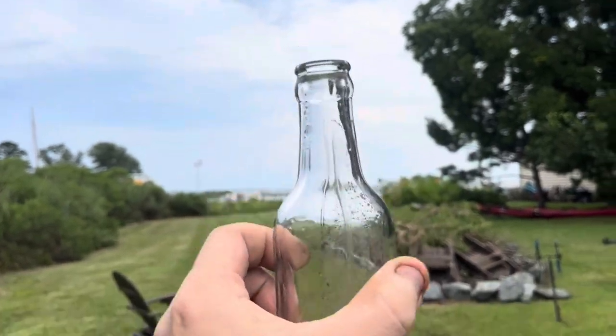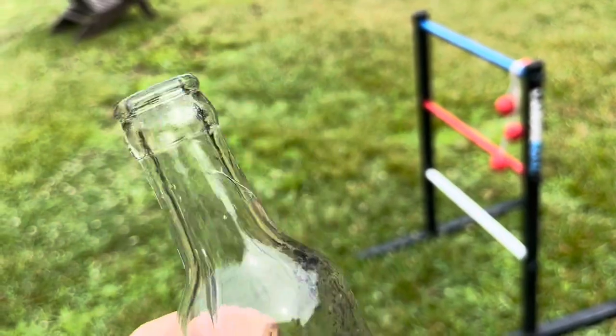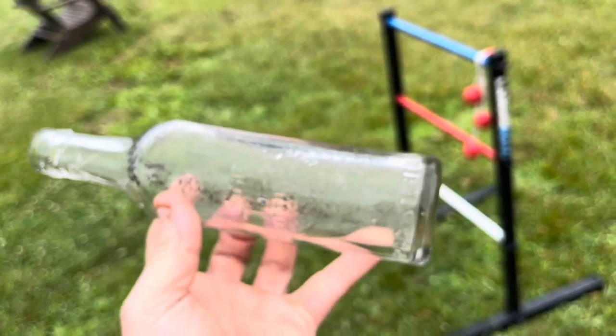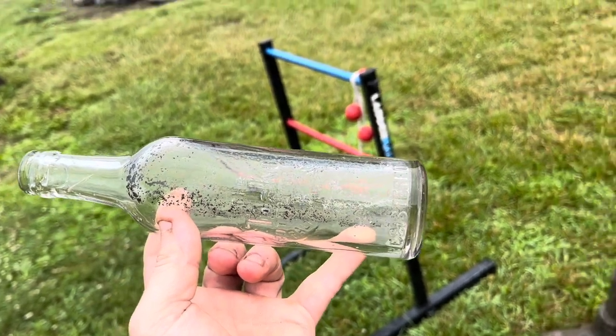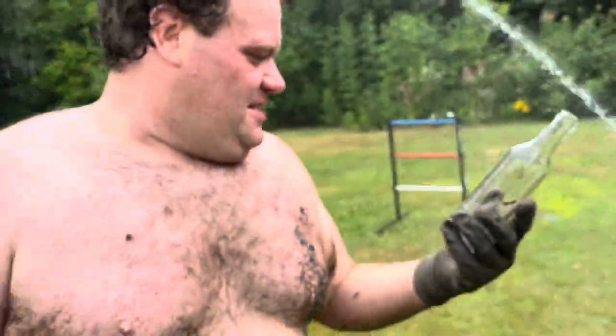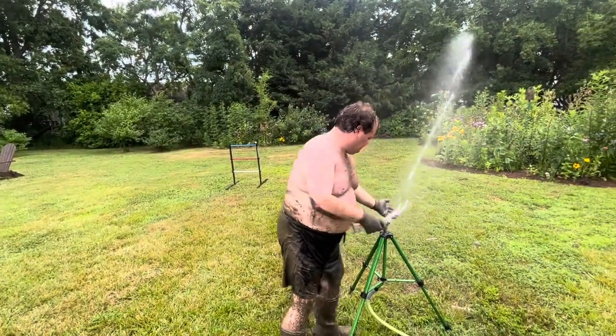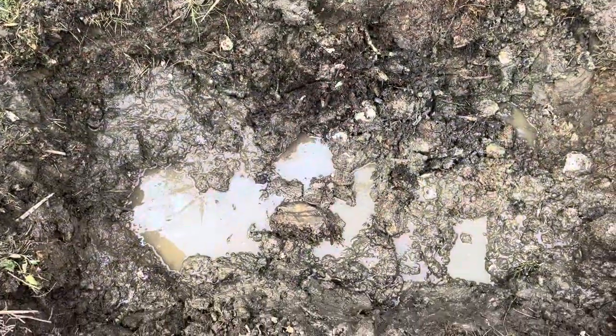Baltimore, Maryland. Hagerstown. It is a blown in mold crown top. They were actually out of Hagerstown, but they had a Baltimore branch. I've dug a couple of the Hagerstowns, but this is my first Baltimore one. I guess it's worth playing in the mud slop. We're going to pull out some more, guys. Stay tuned.